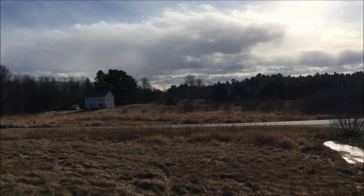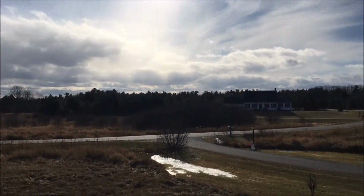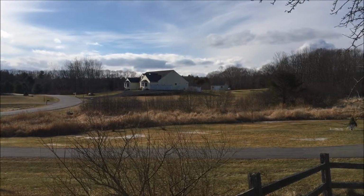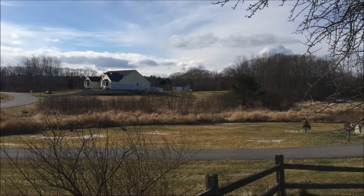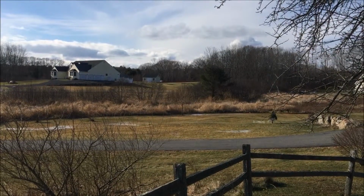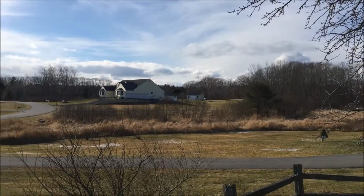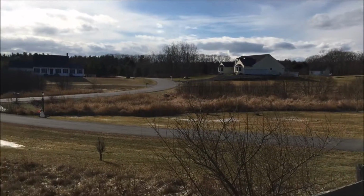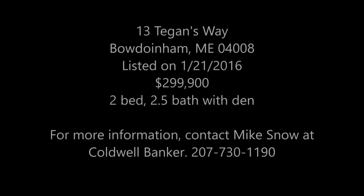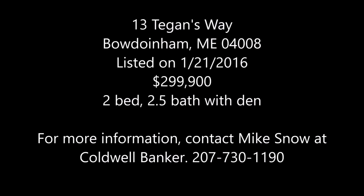Again, if you have any questions about this house, feel free to contact me. My name again is Mike Snow. I work with Coldwell Banker. I can be reached at 207-730-1190. The price of this home is right. It has been adjusted, and it's under $300,000. And you could have a nearly 3,000 square foot home if you do the remaining work.